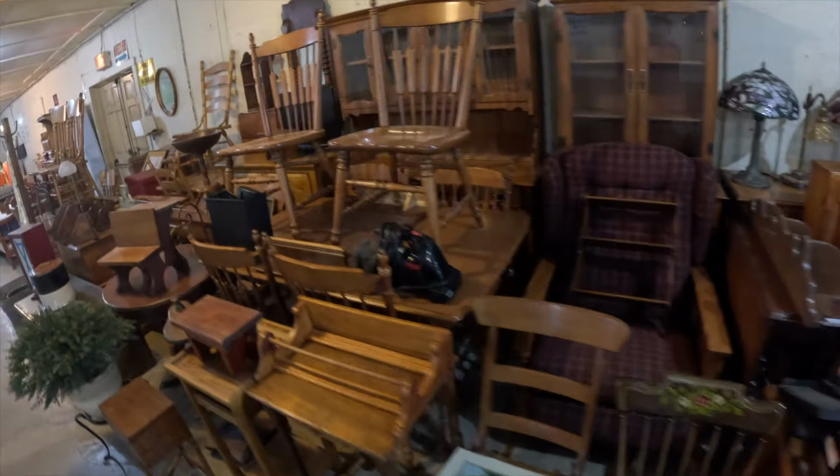Lots of glassware. Let me try for these crinoline plates and those little ashtrays there. Lots of exciting stuff. And then a couple things over here. Let's go check out the box art room.